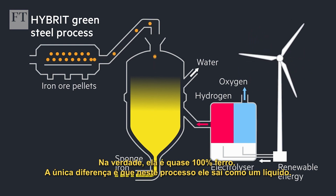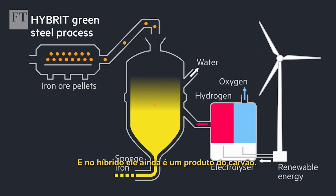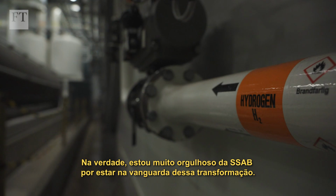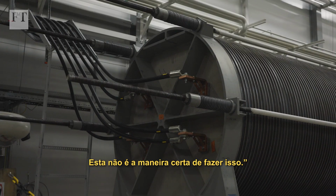The only different thing is that in this process it comes out as a liquid, and in the hybrid it's still a cold product. So then we have to take this product and then melt it down. I'm actually super proud of SSAB for being in the forefront in this transformation. People were sort of shaking their heads saying, what are you doing? This is not the way you do it.